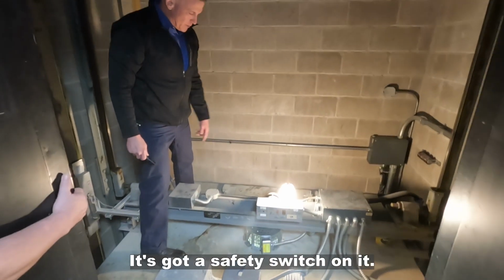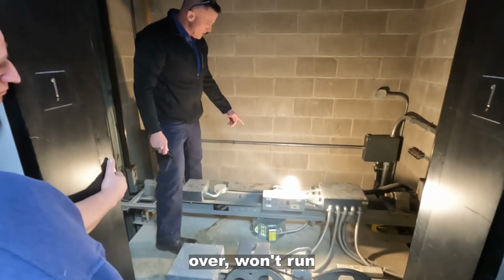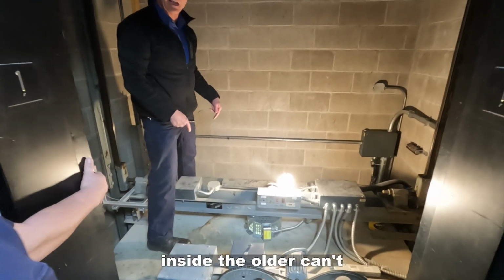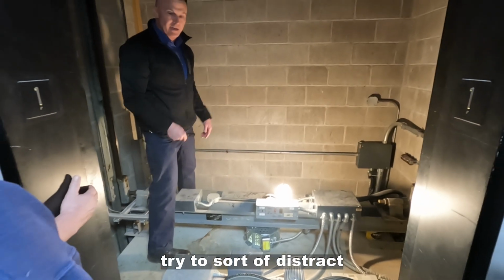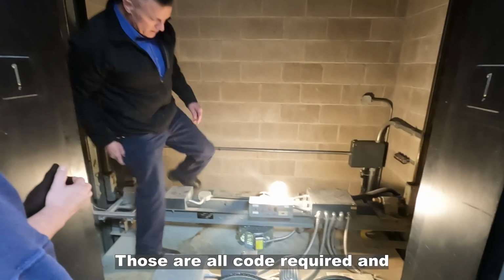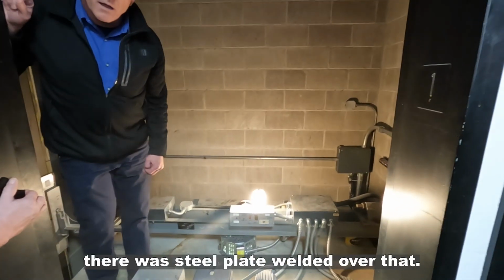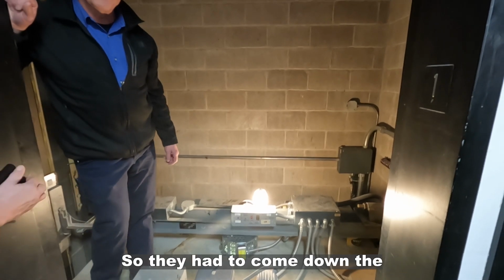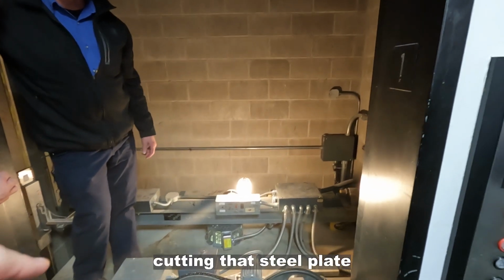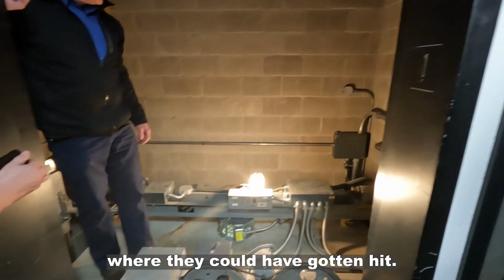It's got a safety switch on it, so if I open it, the elevator won't run. And it's bolted down from up here, so people inside the elevator can't try to self-extract or get out and play on the elevator. Those are all code required. The run that IFD had, there was a steel plate welded over that. So they had to come down the blind shaft, and then they had to spend hours cutting that steel plate off to get them. Then they did a rope rescue out of that shaft. It was crazy.